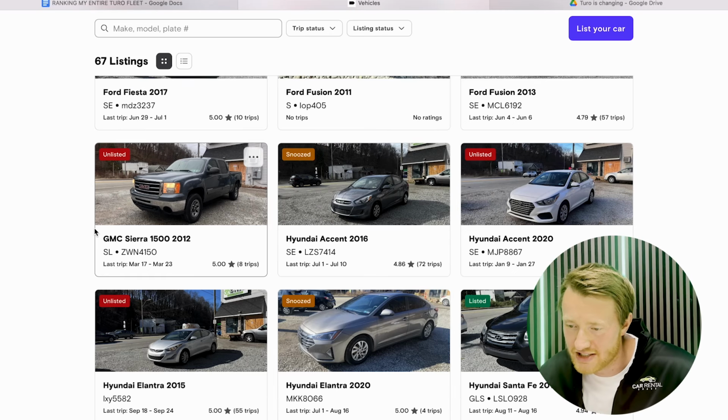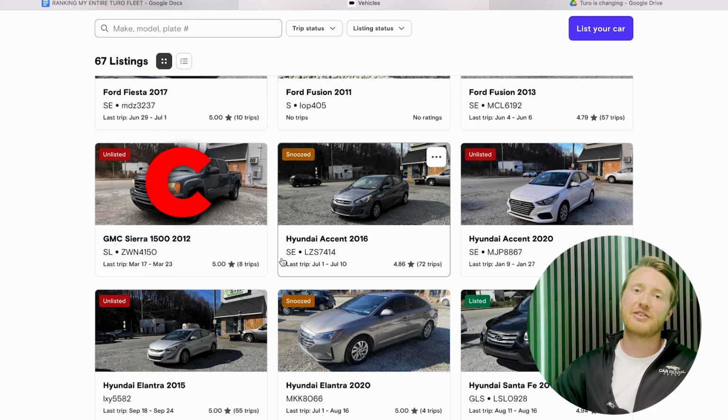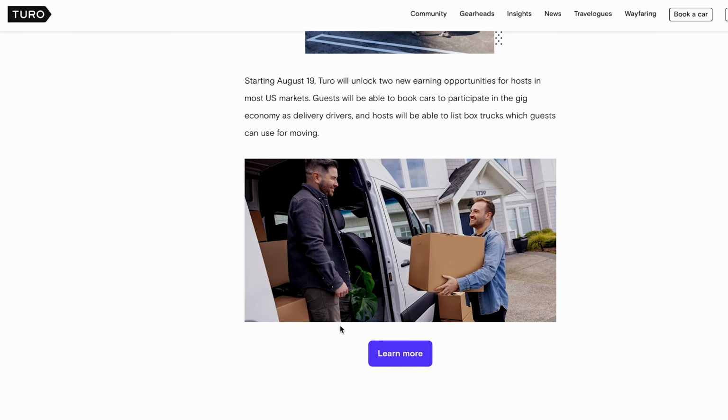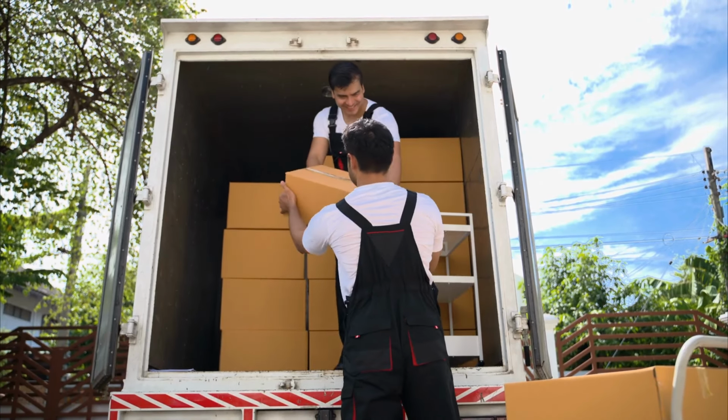All right, GMC Sierra 2012. This is a C, guys. I stopped buying the trucks, even though Turo just announced a new program where they're going to allow you to rent box trucks. So I'm going to buy a box truck. I'm going to keep you guys updated on how well it does because I think it could bring in some serious income. And I'm going to get into the moving industry with Turo a little bit here. So I'm really excited about the box truck.